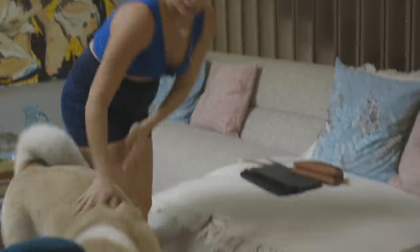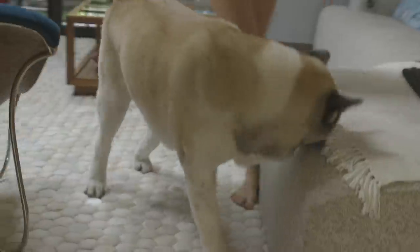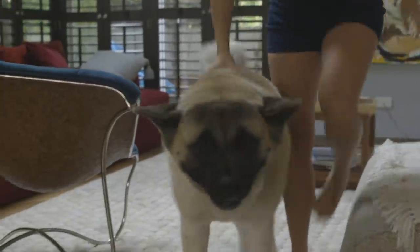No, not my couch. Show that you're a good dog. No, my couch, pushy. Go to the room. Go to the room.